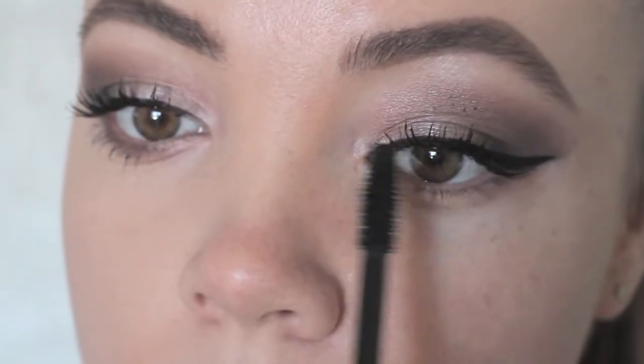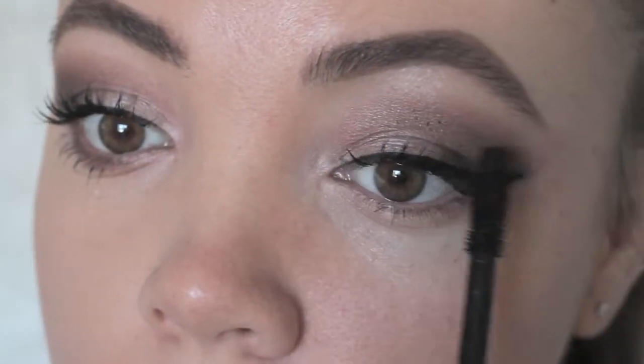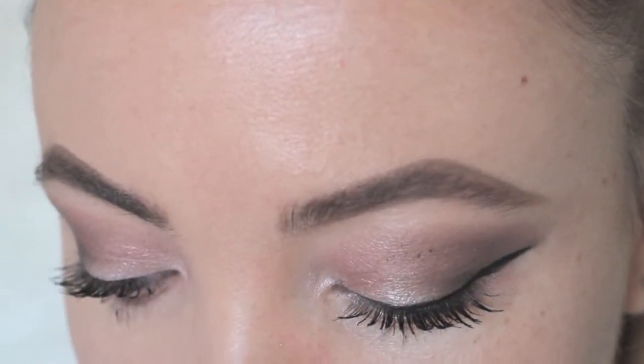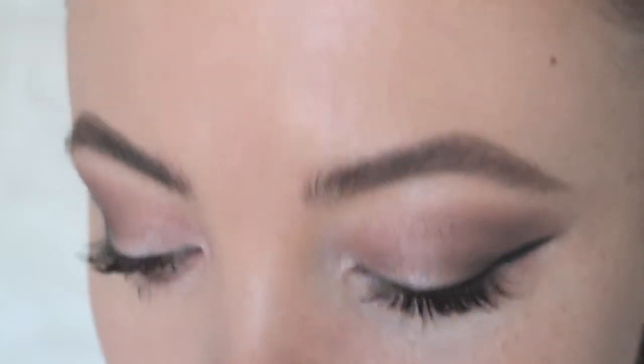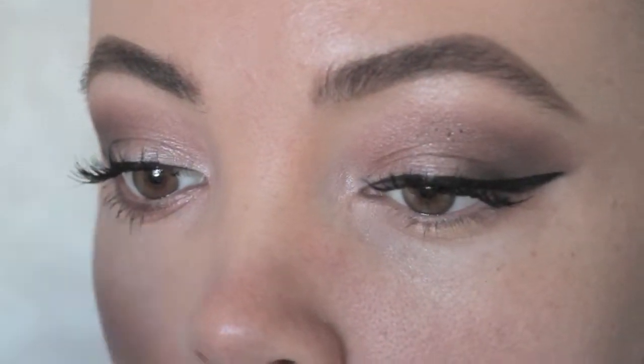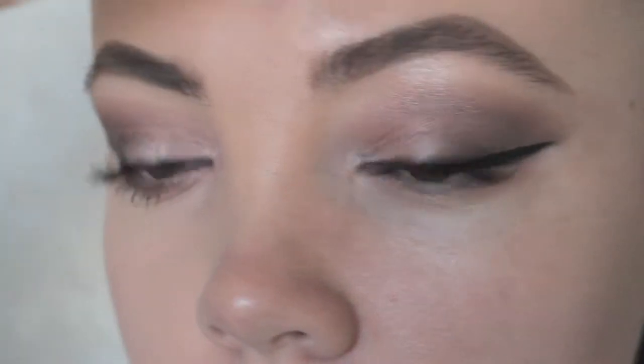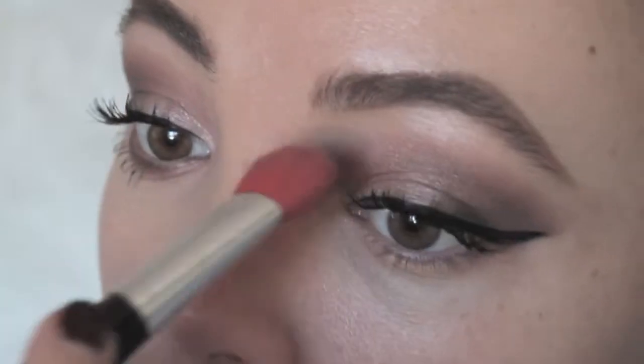And you can see once you put on the mascara, it kind of makes the cat eye not look as long. It just kind of looks like an extension of your eyelash, which I think makes your eyes look really long. And again, I'm just blending out because it's so, so, so important.